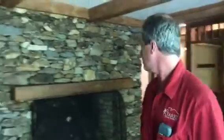I think that was it down here. Let's run up through the house, and I'll show you a few things as we go. By the way, I love these floors, super cool. And I love all these curved stairs.